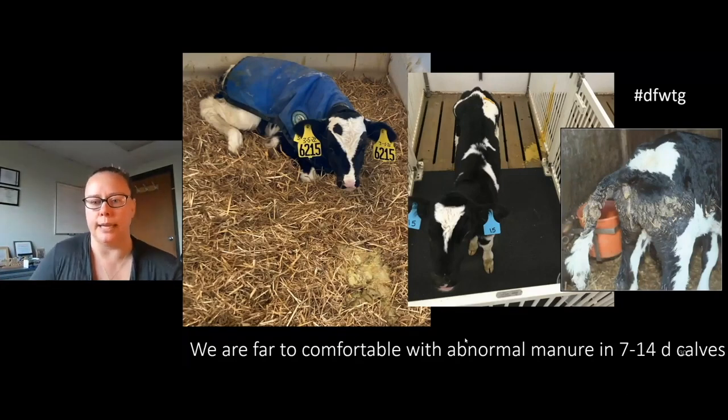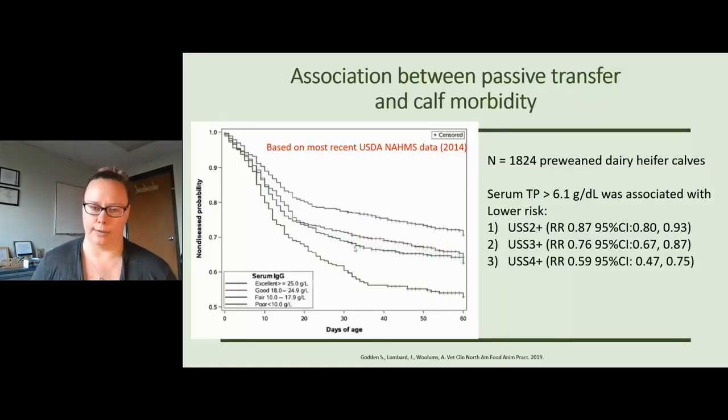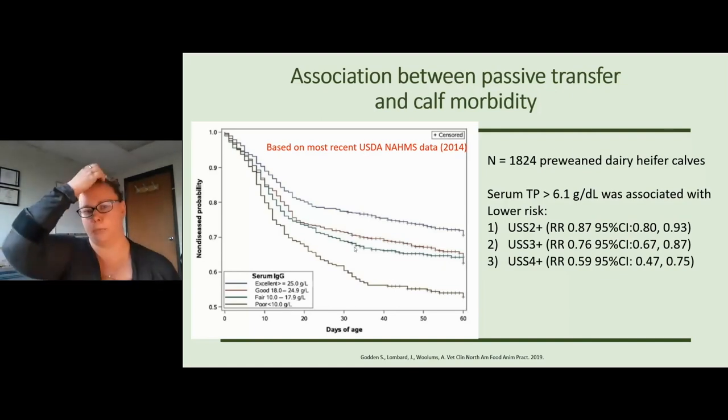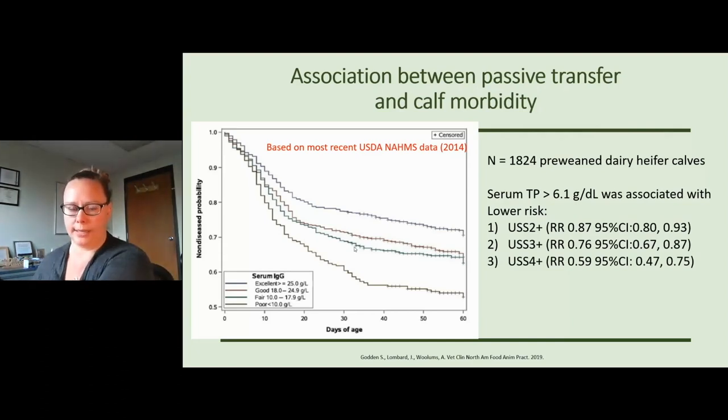Any abnormal manure, and the calf can be bouncing around its pen, but any abnormal manure, these calves are more likely to have abnormal lungs within the next couple of weeks. So it's really important. Make sure you understand what your calves look like from a manure consistency standpoint. When I go to a farm to work up a pneumonia issue, I often end up working up a GI problem, all right? Because it goes undetected in so many cases, and it has such a strong relationship with the onset of pneumonia that if I can just fix calves so they don't have abnormal manure, I usually don't have to do anything, and the pneumonia takes care of itself.